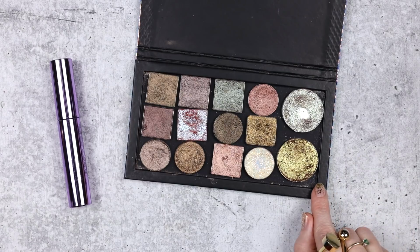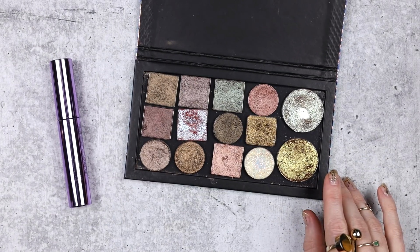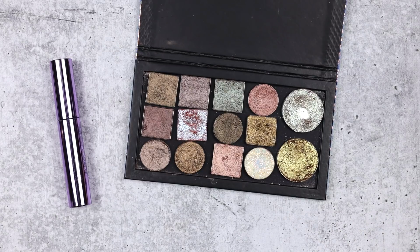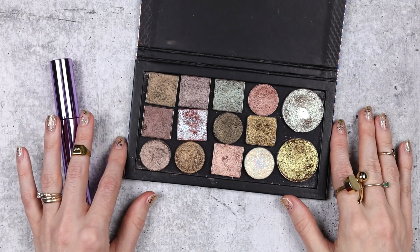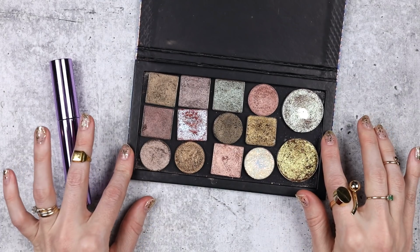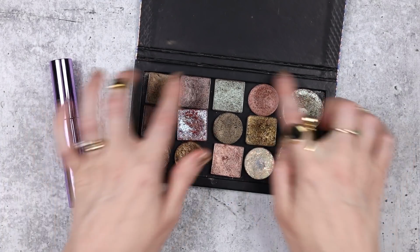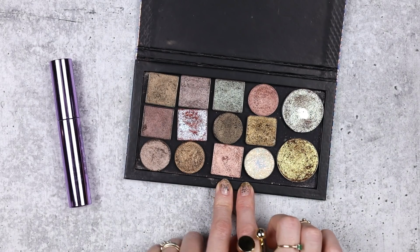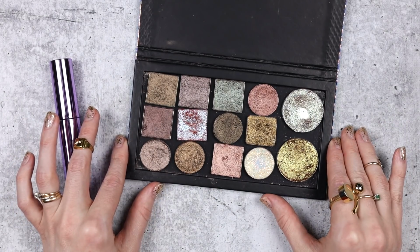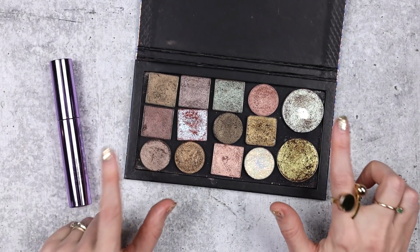Now I have way more single shadows than this. This is just a selection representing my favorite eyeshadows of the year, color-wise and texture-wise. So it's not necessarily these exact ones, but when I think about the way that I've done my eye makeup the most this year, I've almost always reached for my custom palette, whichever one it was at the time. Sometimes I built custom palettes into this little magnetic palette, and sometimes into a bigger one or even a smaller one.